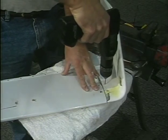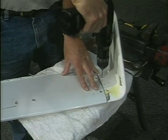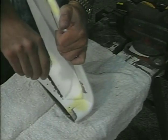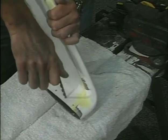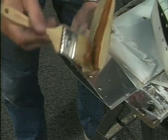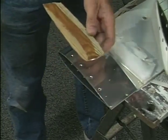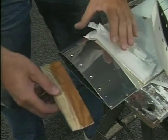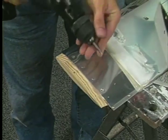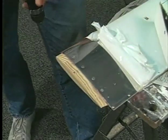Use a small bit to drill a pilot hole for the screws and a 5/16 inch bit for the countersink. And twist the 5/16 inch bit so that it will not go all the way through the fiberglass material. Attach the winglets to the fin using blade glue to bond the wood end plug to both pieces. Secure each winglet with 16 countersunk wood screws.